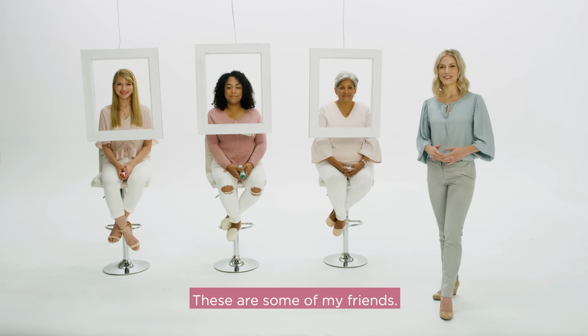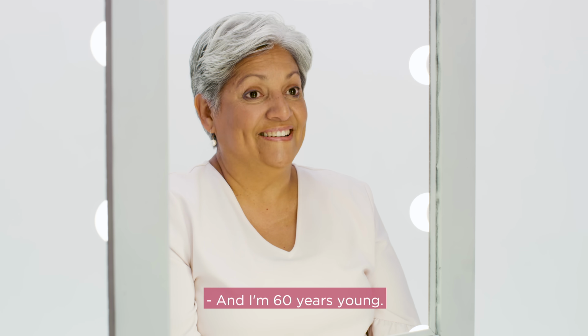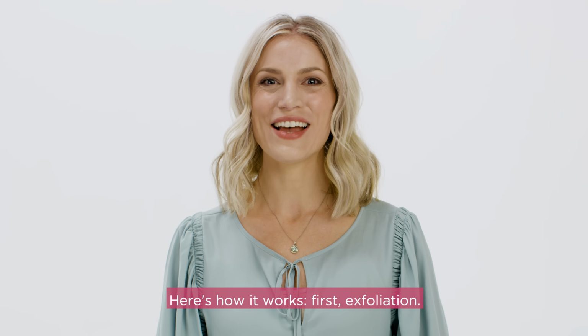These are some of my friends. How old are you ladies? I'm 25. I'm 40. And I'm 60 years young. As a general rule, the number of your age is approximately the number of days it takes for your skin to regenerate. Here's how it works.